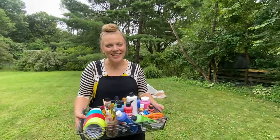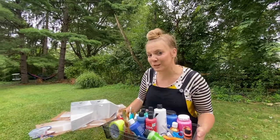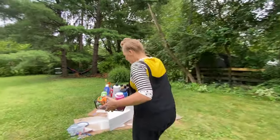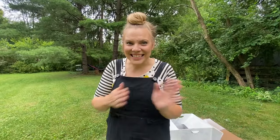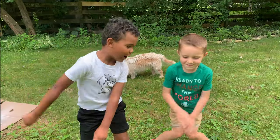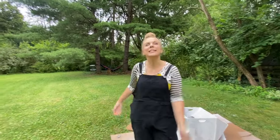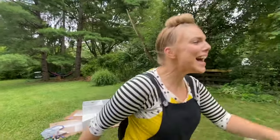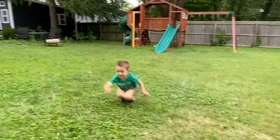Rocketship is all done, except it's a little boring, so I have a lot of supplies so that you and I and some special guests can decorate it. For my special guest artist today, we have Dax and his very cool friend, Louie. They said they'd meet me out here. Dax! Lou! Dax, I found you! Get over here, it's time! Louie, oh, there's Louie! Come on, Lou, let's paint a rocket.